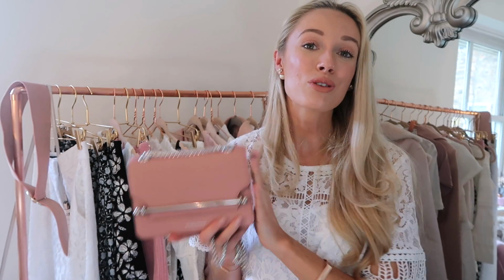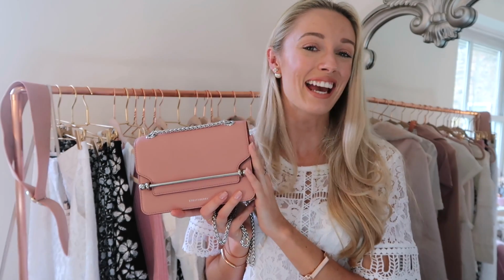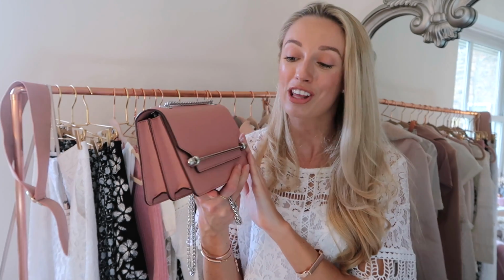Last few pieces now. I'm not sure if I showed you this in my last What's New in My Wardrobe video, but I will show you again if I did. This is the beautiful bag which I was very kindly given by Victoria from In The Frow. It is for her collaboration with Strathberry.